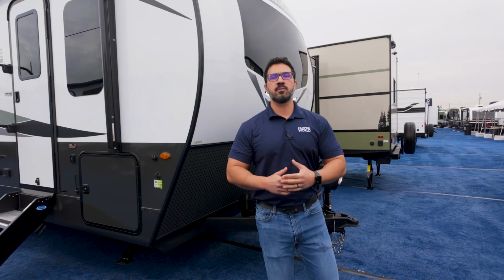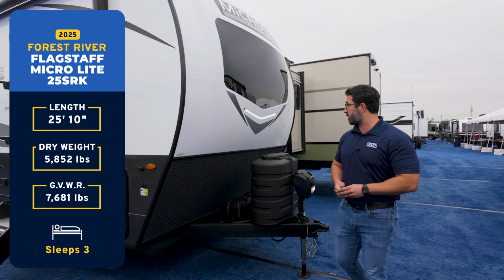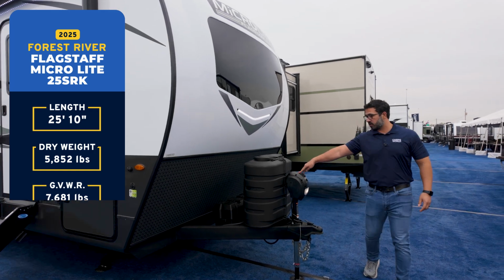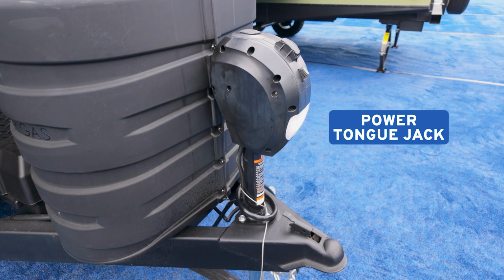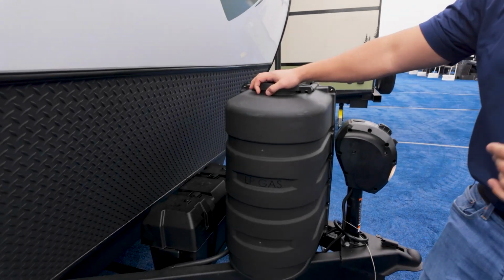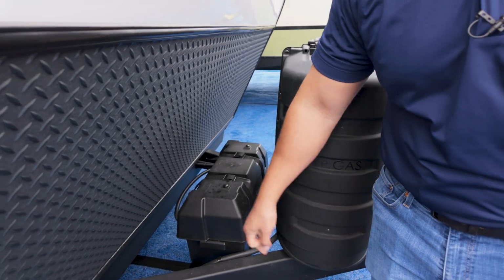All right, let's take a look at the outside features. The 2025 Flagstaff Micro Lite 25SRK. Starting off right up front, you'll see this one does have a power tongue jack, which of course makes it easier to connect and disconnect from your tow vehicle. Behind that are two 30-pound propane tanks with a cover. Definitely love having the bigger tank straight from the manufacturer.